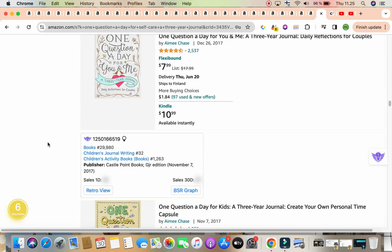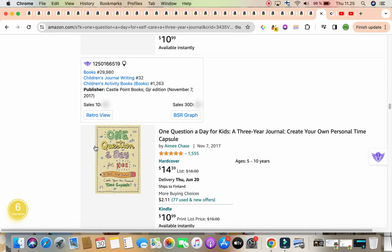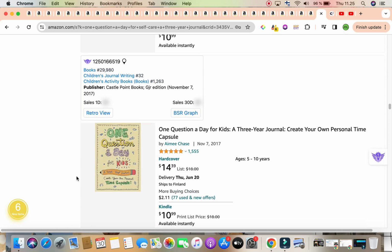Notice the covers as well. The covers are very artistic. They use a wavy fancy font, the majority of them, and these ones are for kids, so as you can tell, they've beautifully illustrated it in a very creative and simplistic way as well.